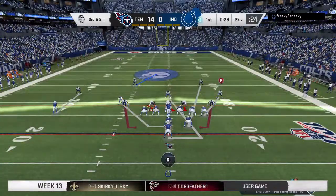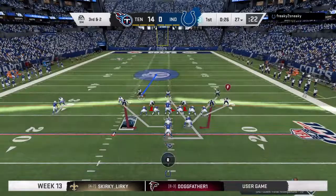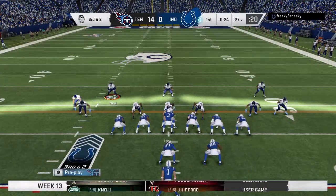Got an extra defensive back out there for the Titans now here for 3rd down. Pick it up. Switch.